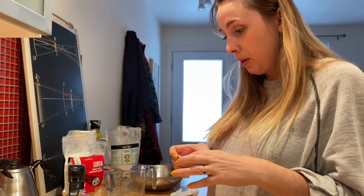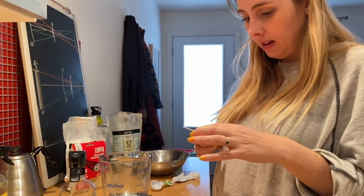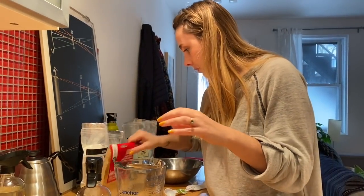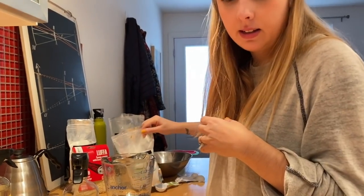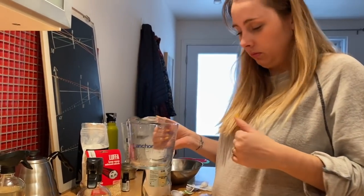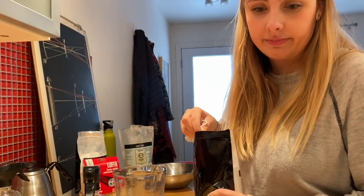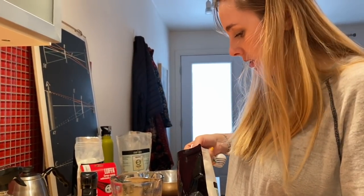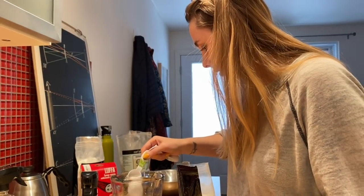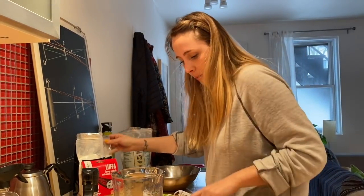Okay. So multi-purpose cleaner for the bathroom. I'm going to make it again. It is bicarb this time. It's that one. And I need 15 grams, which is pretty well one tablespoon. I know that for a fact. We said earlier some of this stuff's pretty approximate. But let's make it, because what's going to happen if you get a tiny bit more or less? Nothing. So this is to make half a liter again. I'm pretty sure this is 15 grams. Ooh, there was water in there and it bubbled. Okay. And now we're going to go back to that black soap, which is here. So we need 30 grams of this.